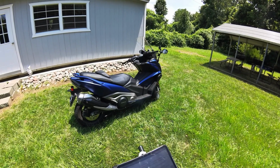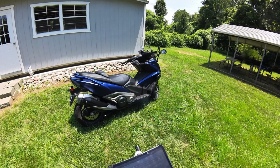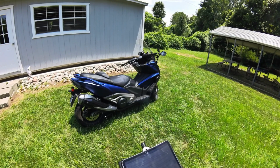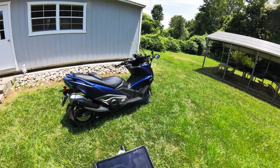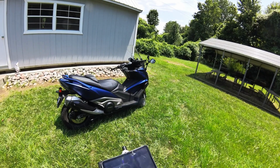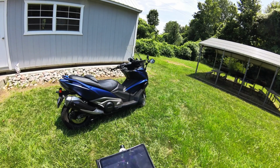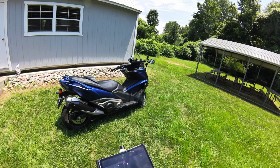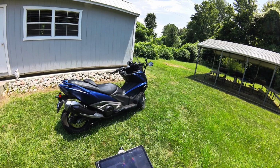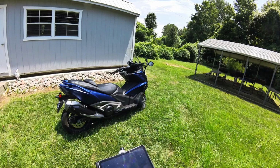The 2023 model is available in two different colors. You got your matte metallic and this color itself, deep blue. So it's got a 550.4 cc cubic centimeter engine. It's got 53 horsepower at 7,500 RPM. The claimed torque.